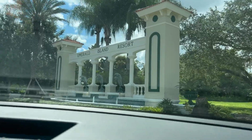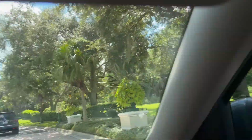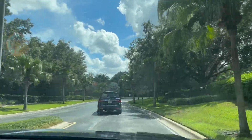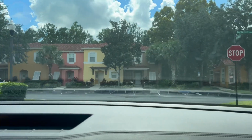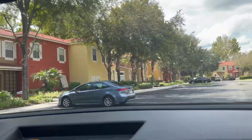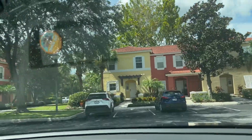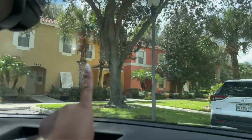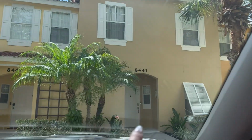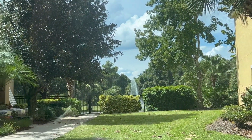I didn't show y'all that this was the entrance to the resort that we're staying in. It's so cute, and it looks like a little jungle vibes. So cute. They're like little townhomes, and we're staying at 8441, which is this one right here. It's a two-story townhome. It's really, really nice. Oh, there's a water fountain I was telling y'all about.